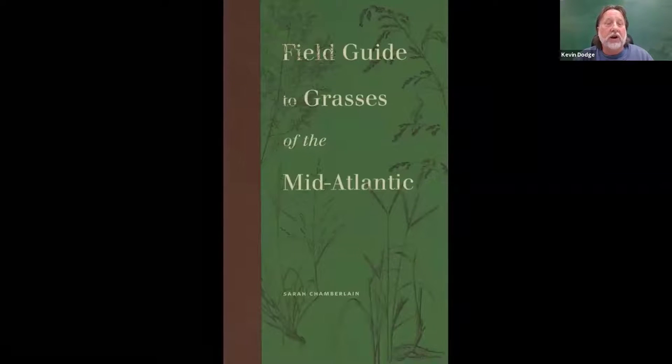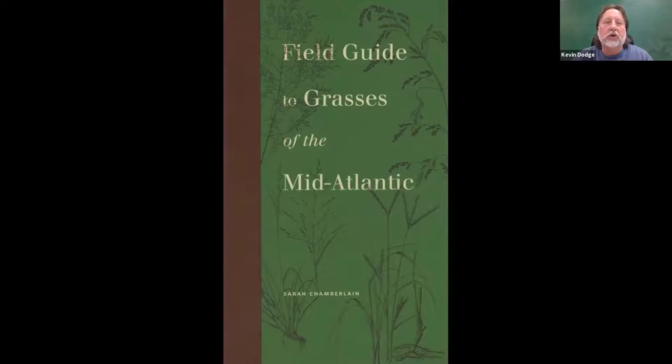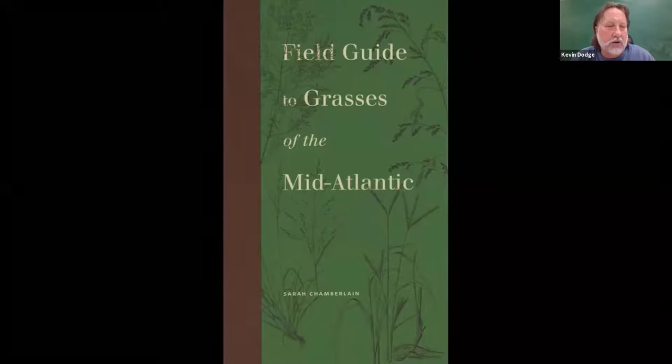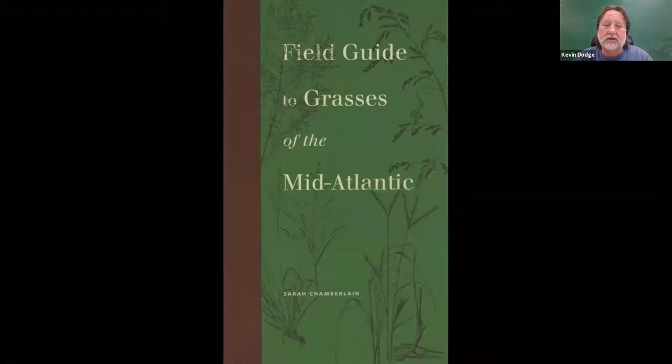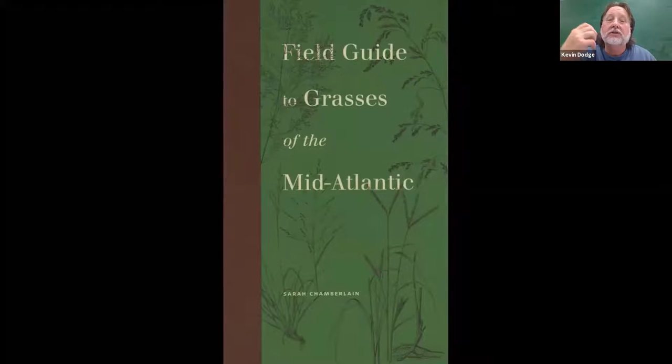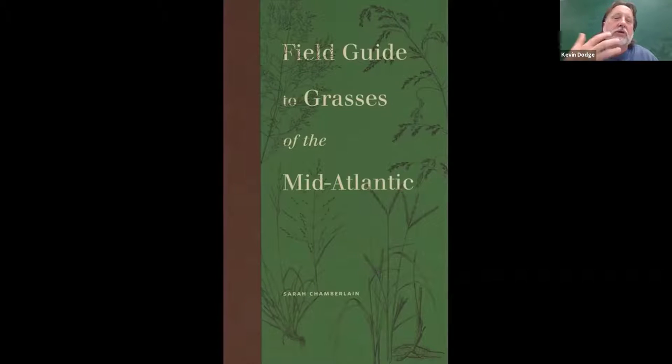There is another very recently published book for our region that is also really, really user-friendly, I think. And it is Sarah Chamberlain's Field Guide to Grasses in the Mid-Atlantic. And I know Liz has interacted with her for years and brought back to me these pages of paper that she and Ron and I have gone through trying to figure out some of these grasses. And sedges and rushes, but now, at least for the grasses, this has been published, and it's a really helpful guide. And so if you start out with the grass book that we've been talking about, then you can jump to this next, and it's going to make so much more sense to you.